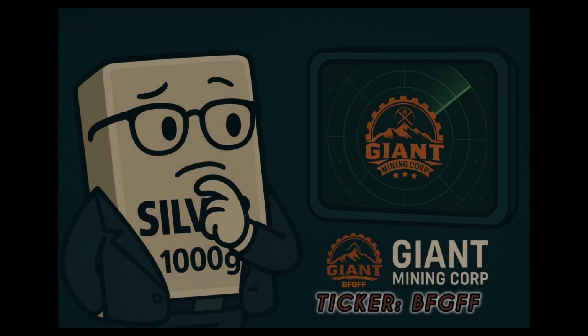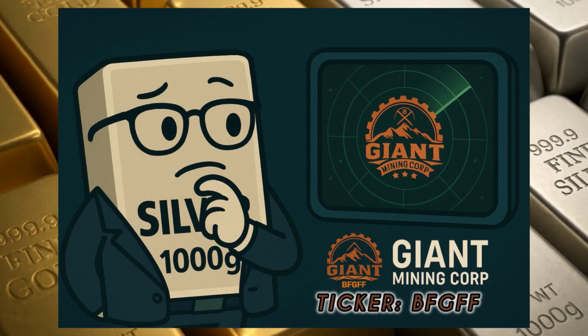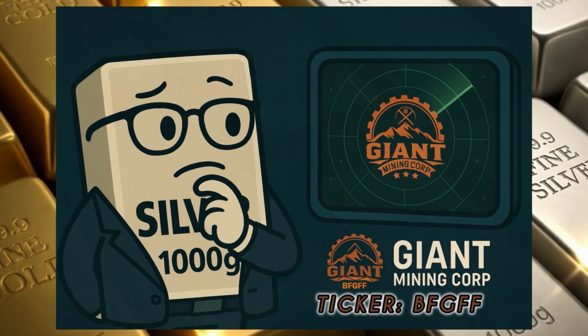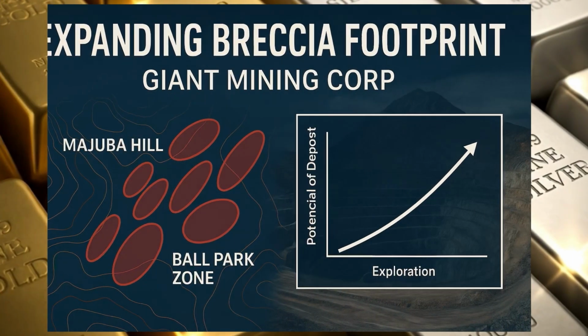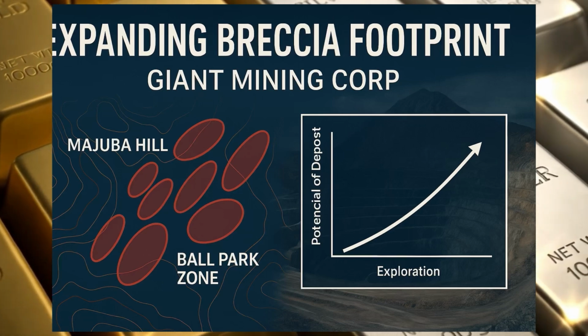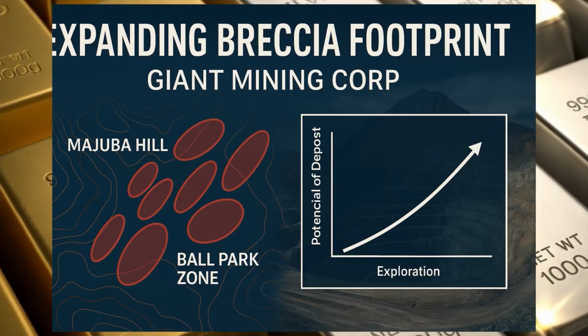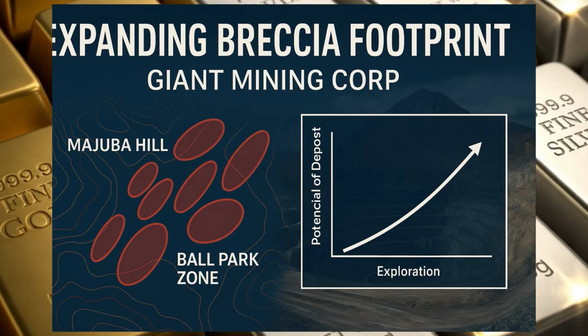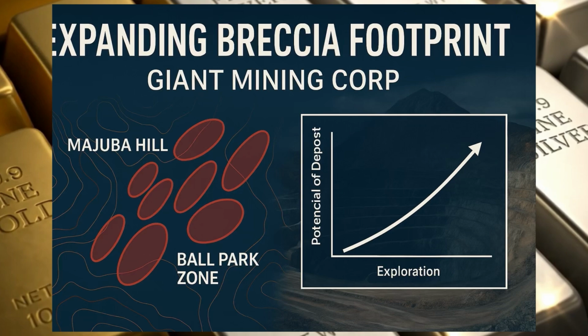Tonight we take a closer look at Giant Mining Corp and why the latest results from Nevada have placed this early-stage explorer firmly on our radar. On November 19th, the company released new soil sampling data from the ballpark zone at the Majuba Hill Copper, Silver, Gold project. These results expand the footprint of the mineralized breccia system, first identified in recent drill campaigns.